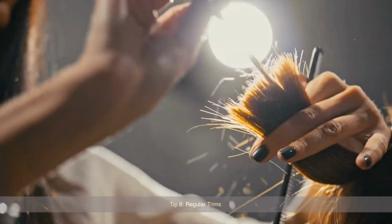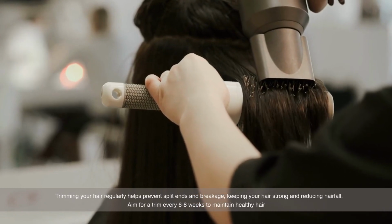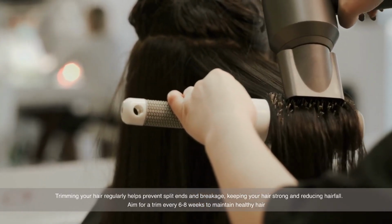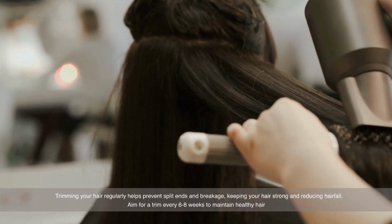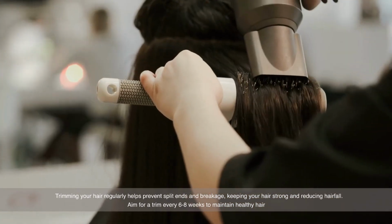Tip 6. Regular trims. Trimming your hair regularly helps prevent split ends and breakage, keeping your hair strong and reducing hair fall. Aim for a trim every 6 to 8 weeks to maintain healthy hair.